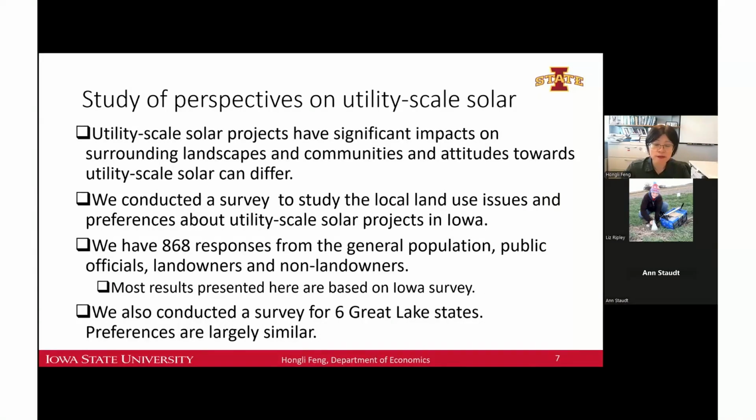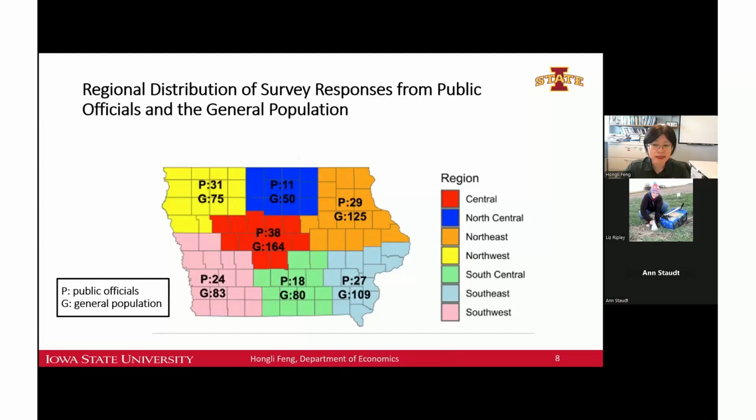In this setting of rapid solar development and the potential great impacts on local communities, we conducted surveys to understand people's perspectives on large-scale solar projects with a focus on land use issues. We conducted a survey in Iowa and another survey in 6 Great Lakes states. But today, I will mostly report results from our Iowa survey. We collected responses from the general population, public officials, landowners, and non-landowners. We designed the study so that our responses represent all regions of the state, as shown by the map, which indicates the number of responses by region and by public officials and the general population. So the distribution is about even.